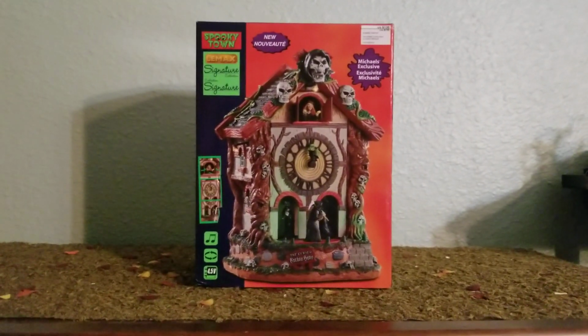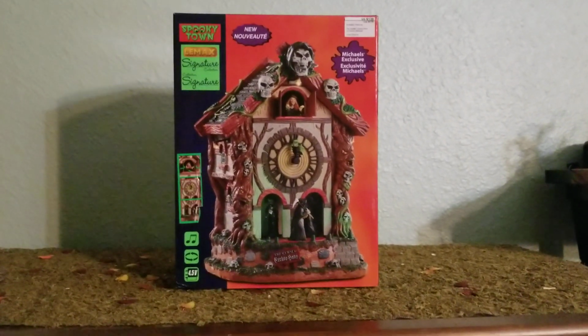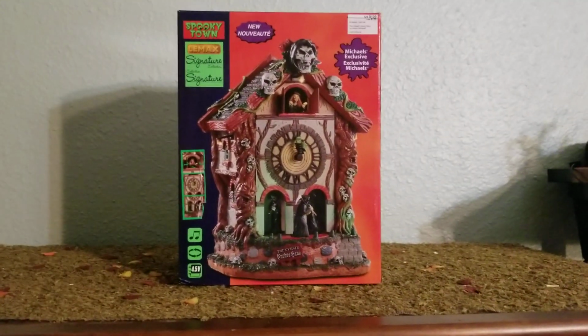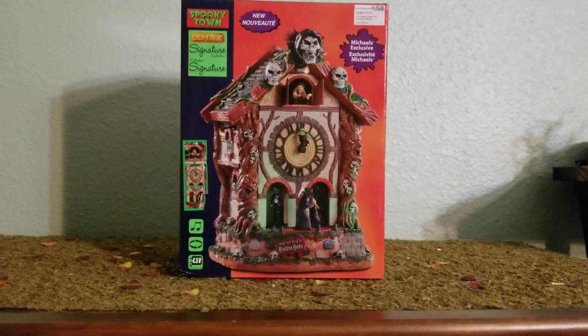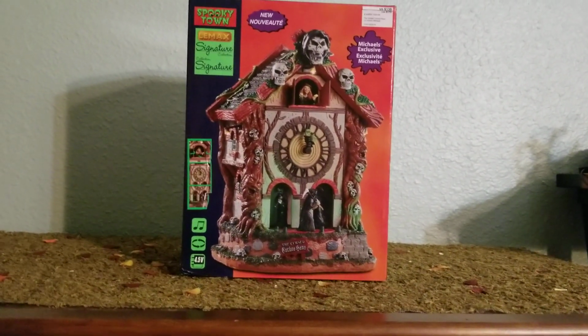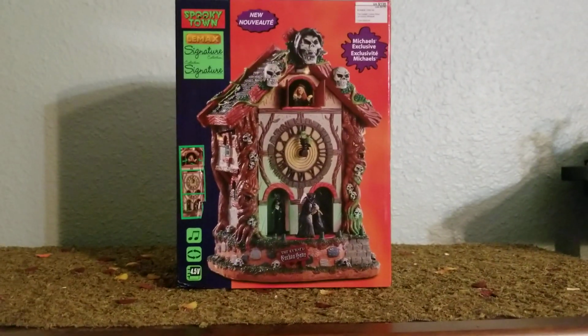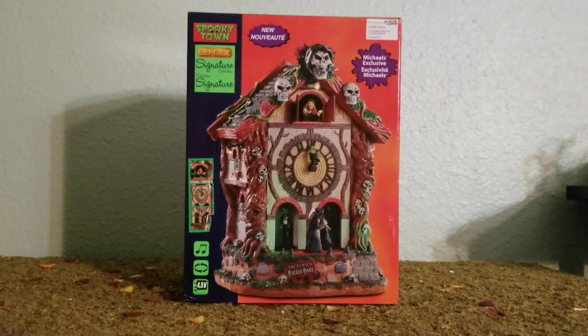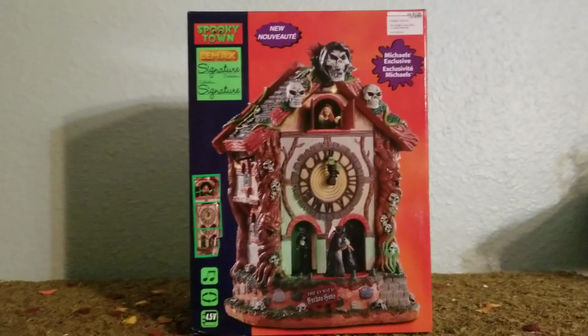Alright, so the Cursed Cuckoo House was released this year in 2019 as a Michaels exclusive, and this building was the winner of the 2017 You Name It, We Created Halloween contest, which is basically a contest where you submit an idea for a building, and the most unique or interesting one gets selected so that someone gets to have their own building made. They did one previously, and the winner of that one was Banshee's Booby Traps, and obviously the new one is the Cursed Cuckoo Clock. Anyways, as you can see here, here's the box. Shows it all right there.